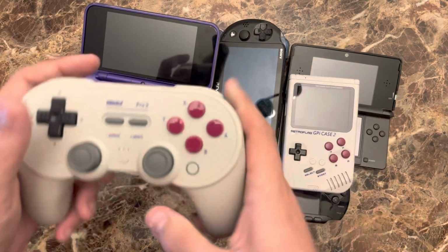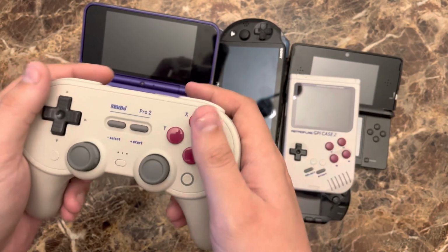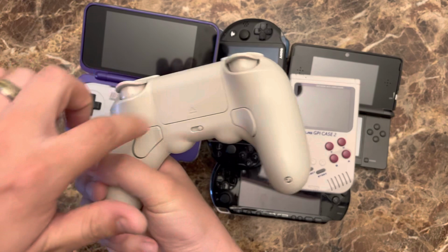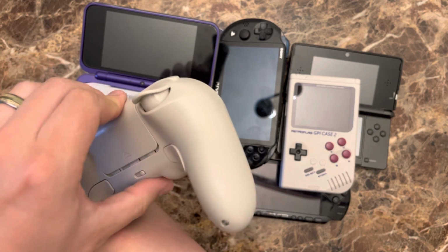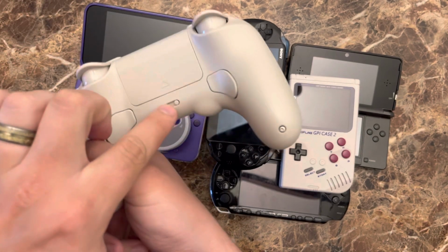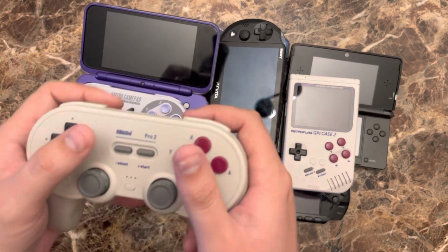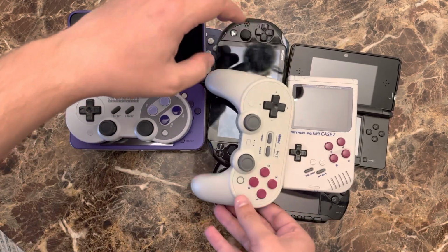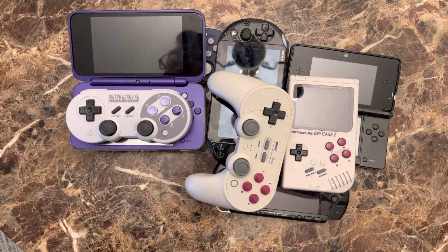Next, in size is the 8-bit Pro 2. So they got rid of the SN30 naming scheme there. The Pro Plus introduced these back things here and a removable battery. But this one actually allows me to switch between which type of device I actually want. Nice triggers too. A really comfortable controller to hold. All right, now we're gonna get into controllers we're a little bit more familiar with.